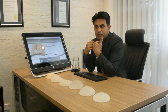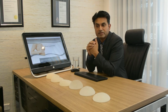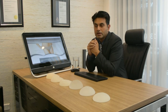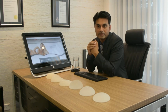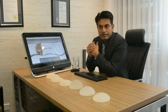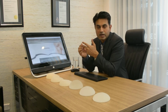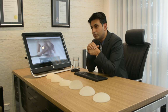Now, from our point of view, we would prefer to do implants alone. It's a much simpler surgery, much quicker surgery, with less scarring, quicker recovery than the lift. But unfortunately, if a lift is required, that's what it is. And the reason I'm talking about this is we get a lot of women who don't want to get the lift naturally because it does impact on recovery, scarring, the cost of it as well. And nipple sensation can be affected, the ability to breastfeed can be affected.